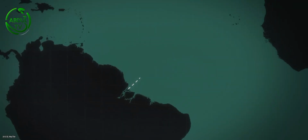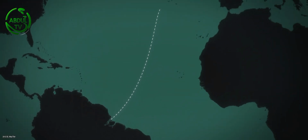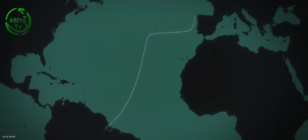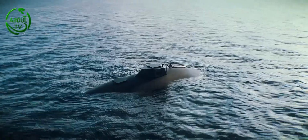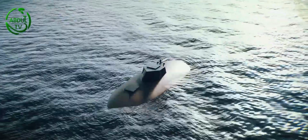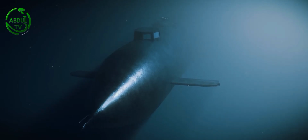They can travel thousands of miles across the ocean, carrying tons of cocaine. These narco submarines are designed to remain hidden, but there are rare moments when we get a glimpse into their world.